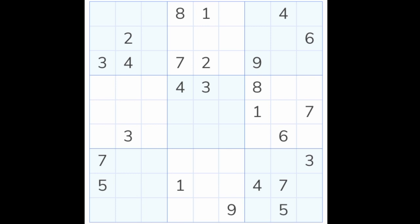This one is the New York Times hard level puzzle. They usually are hard. Shall we get stuck in? Get stuck in straight away, I think, because I imagine it's going to be tough because they usually are. Okay, I see our first number though.